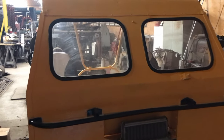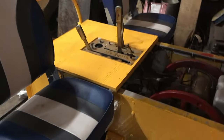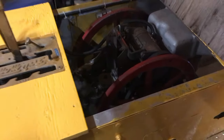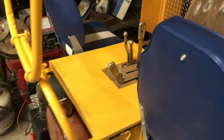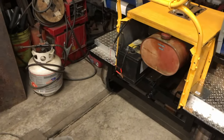So this thing can actually be lifted off the track. What we've done is we've re-gauged this from the standard 4'8½" gauge to our 36-inch gauge. So we had to bring the wheels in and shorten the axles and all the brakes and all that. So we've just got that up and running now.